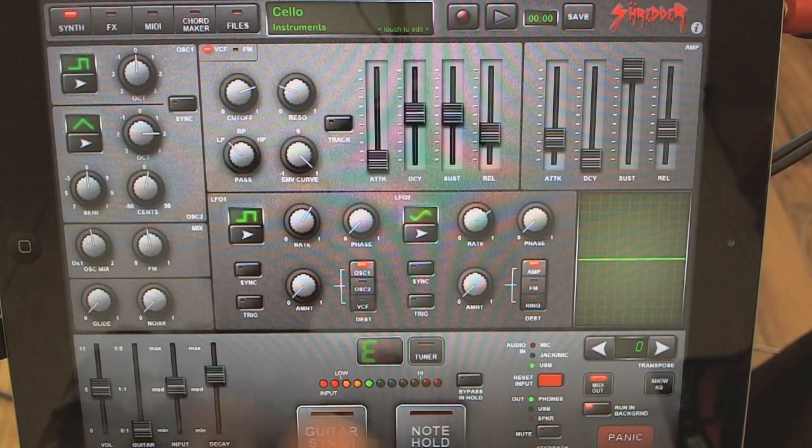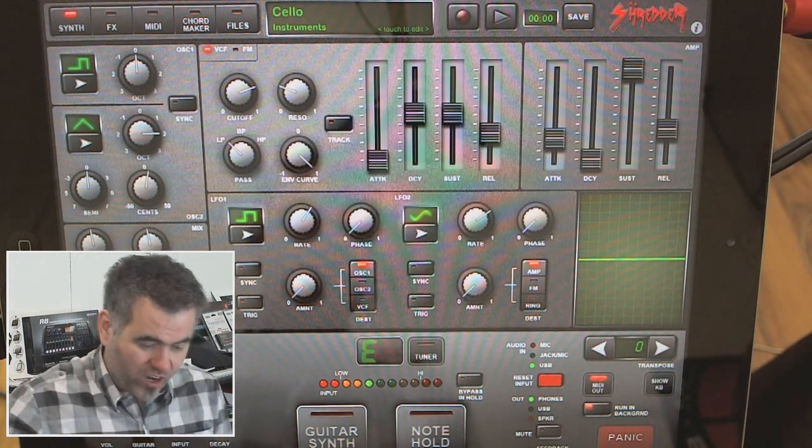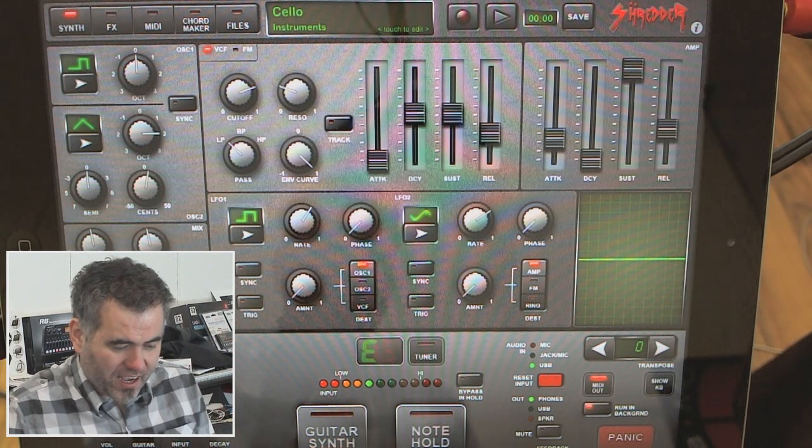Well, I've been looking at guitar to MIDI options, really, and that's primarily because this app called Shredder has recently come out, which is a guitar synthesizer, and it's quite an interesting app. It's got a guitar to MIDI interface, which you could use wirelessly to control things on your computer. But it's also got a synth engine built into it too. Quite a lot of thought's gone into it, I think.